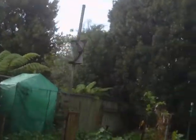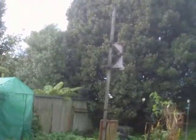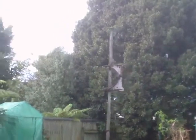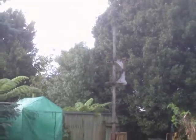But it's just nice to see something erect, you know, something sticking up into the air. Look, here we go, here's a bit of a mast. I just thought I'd make a film of it. So a little tiny bit of progress, eh? But we're getting there. This windmill's going to be very useful.